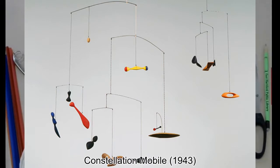This is a more complicated mobile he made from wood, wire, string, and paint. There are a lot more shapes hanging, but it's based on the same idea of balancing the weights and moving the string to keep things hanging evenly. Can you see how many of the pieces hang by different lengths of string? That's so the pieces don't bang into each other when they move. It's called Constellation Mobile. Do you think it looks like a collection of stars making a pattern like a constellation?